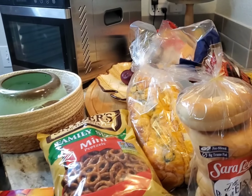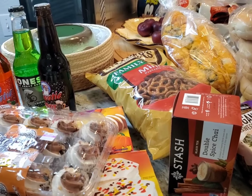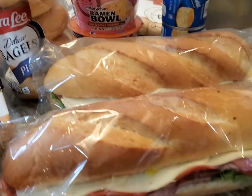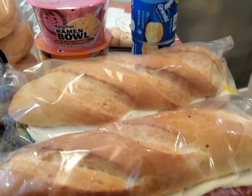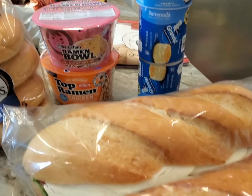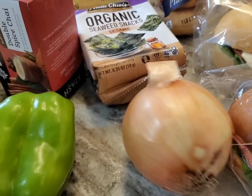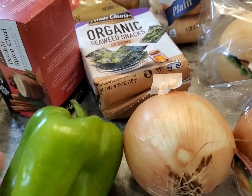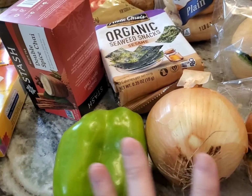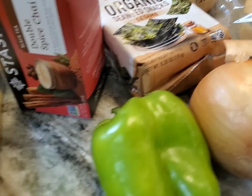Okay, so this is Safeway. It was just a stop by. Really, I didn't want to make dinner, which brings me to this. These are Italian subs, and I got two, and that'll feed the guys very nicely. And we have a bunch of chips for them to add to this meal. I got a yellow onion because I thought I needed one more, and I got a pepper. Both of these things can be used in tomorrow's dinner, and you may see that.